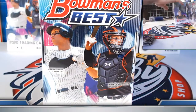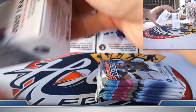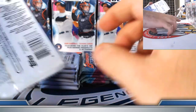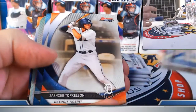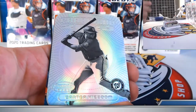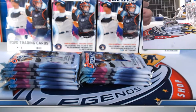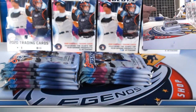Box number four. Torkelson and Wander, base prospects, Keyboom, die cut, Torkelson refractor. Keyboom having a pretty good run. He got the atomic, right? I got an atomic and a blue.